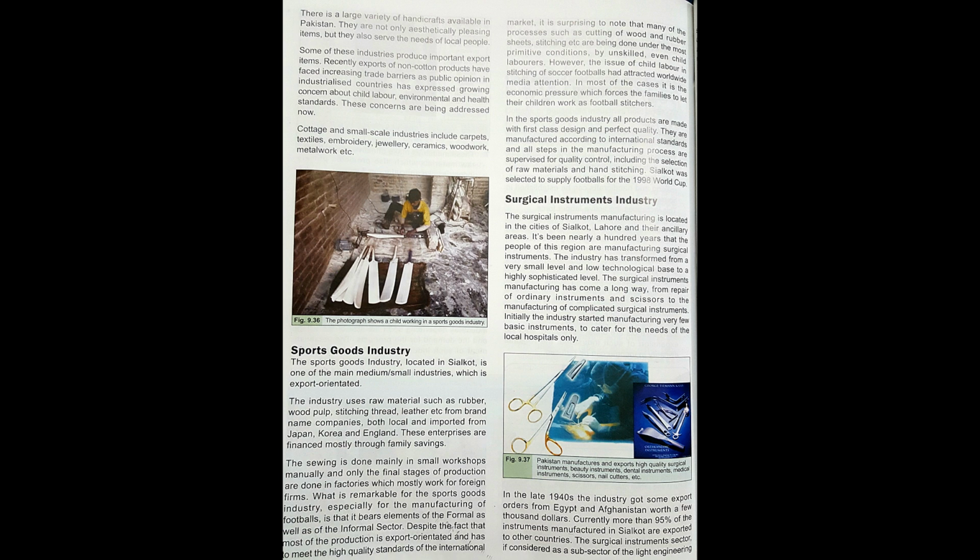Surgical instruments industry. Sialkot and Lahore are famous for the manufacture and export of surgical instruments. People of this region have been doing this work for nearly 100 years. The most important raw material is stainless steel, which has to be imported. Sialkot is the biggest surgical maker in the world. The surgical instruments sector contributes about 70% to the total exports of this sector. With the development of this industry, it has become able to manufacture nearly 10,000 different types of surgical instruments which are exported to the world market.